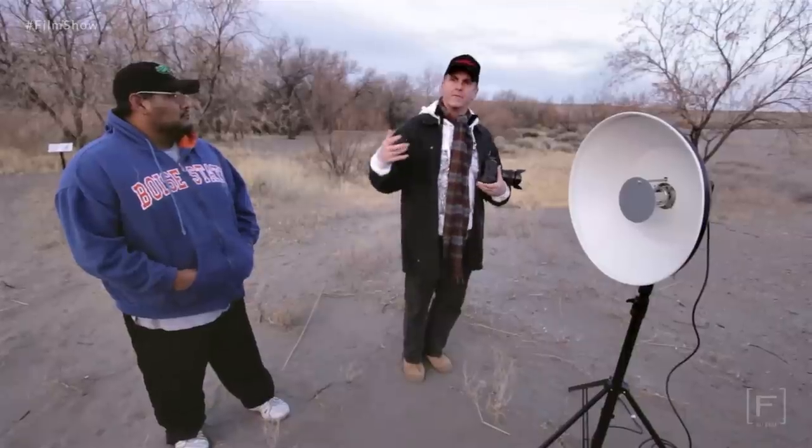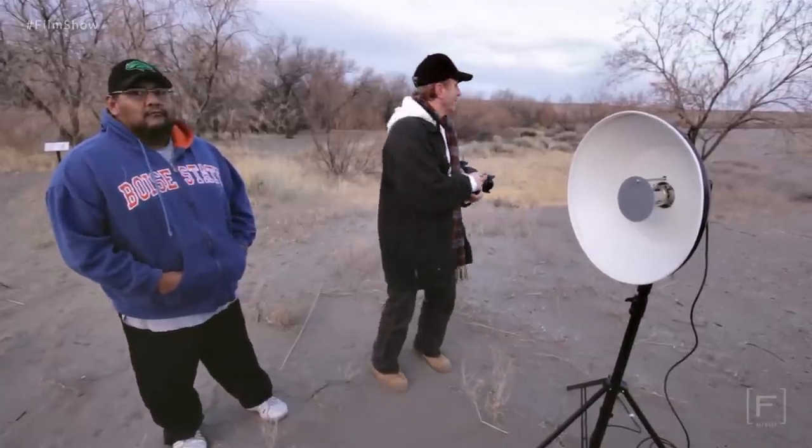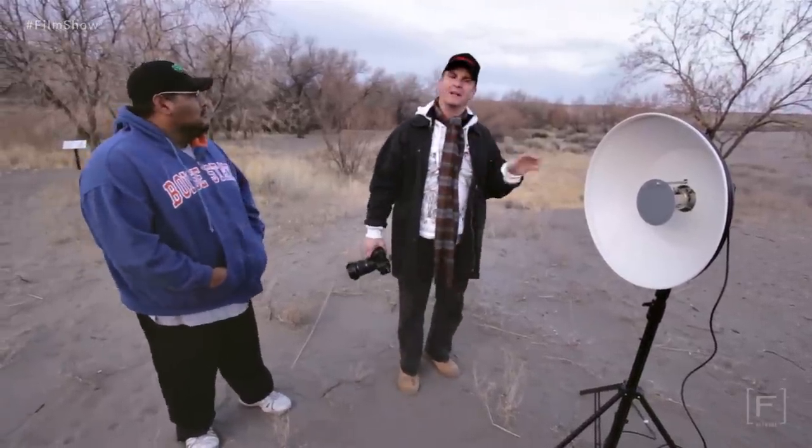Several ways you can use strobe outside. You can either overpower the existing light and really create an environment where you have a couple lights firing, but you really want to capture the environment and make it look a little bit surreal.